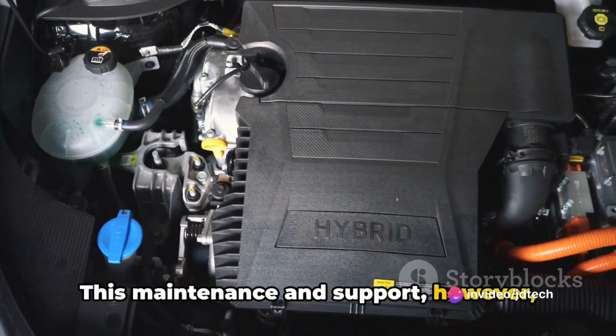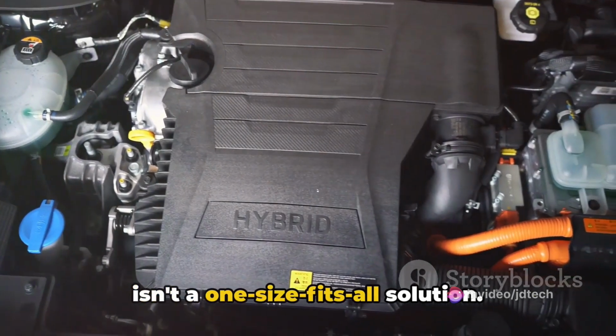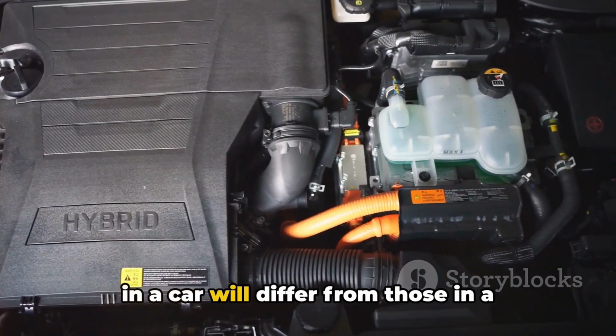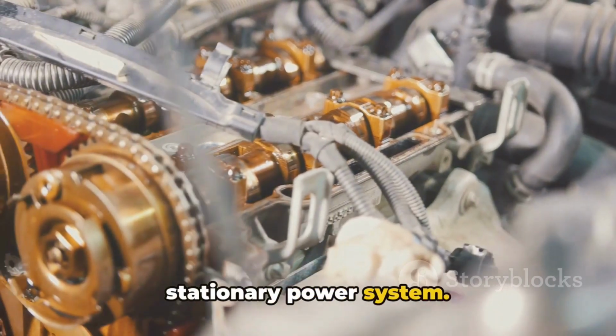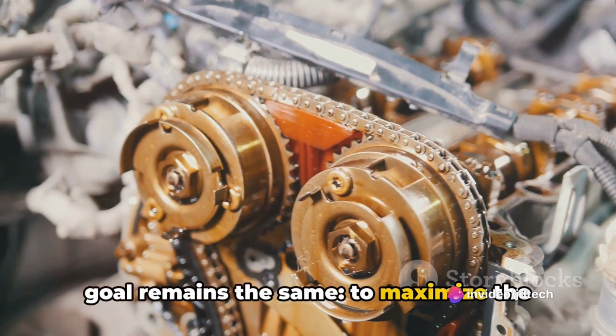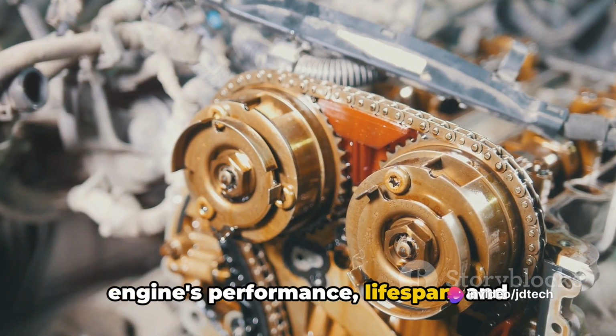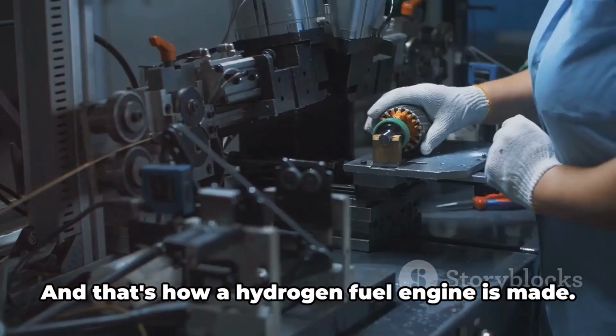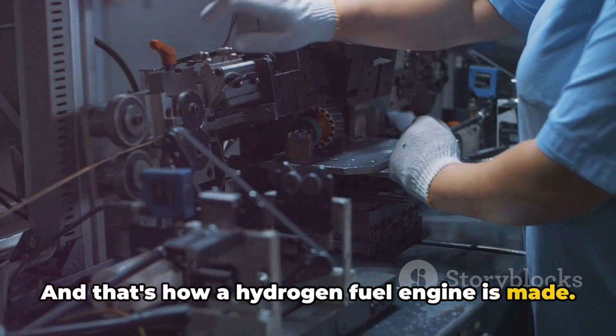This maintenance and support, however, isn't a one-size-fits-all solution. The needs of a hydrogen fuel cell engine in a car will differ from those in a stationary power system, but regardless of the application, the goal remains the same: to maximize the engine's performance, lifespan, and overall contribution to our sustainable energy future. And that's how a hydrogen fuel engine is made.